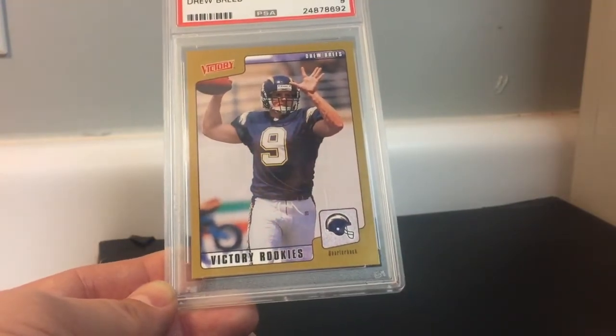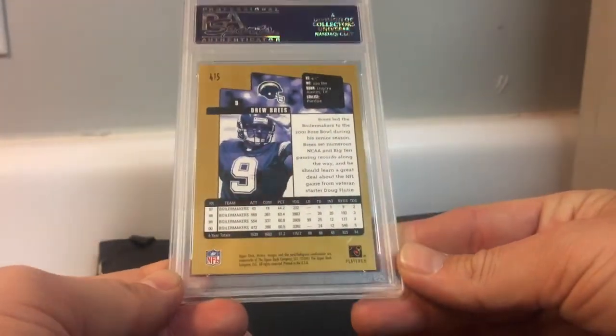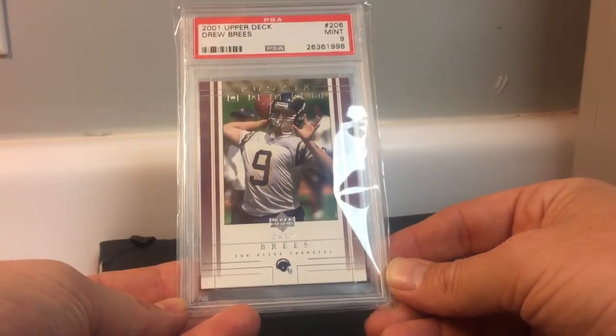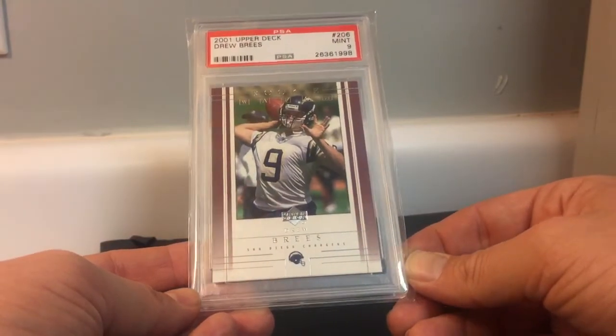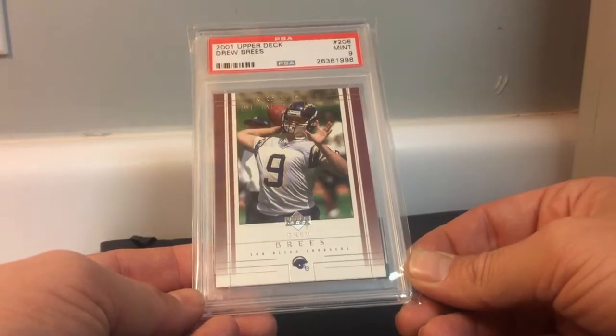It may be a pop of 5 with 1 graded higher, but this one's mislabeled. I didn't know that when I got it. I got it at a good price, and these have really shot up in price. But there's that one. Here's just the '01 Upper Deck base in a Mint 9 Drew Brees rookie. There ain't much to say about it. I got a good price on this one as well.